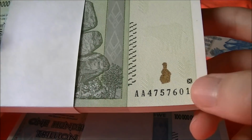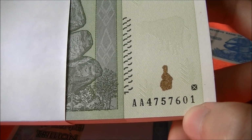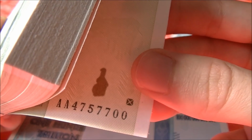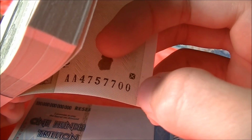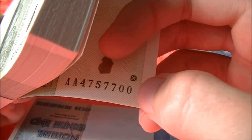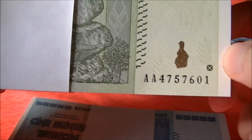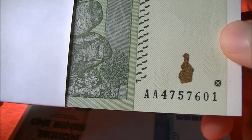Now, the bank sealed packs are going to have a starting serial number of 01, and when you flip to the back note, it should end in 00. Or if it's beginning kind of like ending another number, it might be 3 zeros or 4 zeros, but there's always at least 2 zeros at the end of the pack, and it's always going to start in 01.